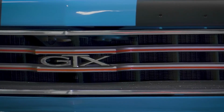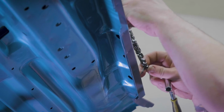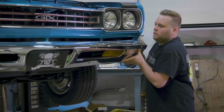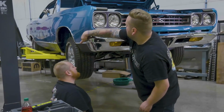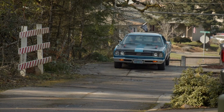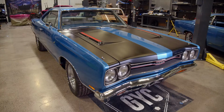With any build, even on our GTX, even though it's been a long time coming, the best part is always the final assembly. Justin's got the best job in the house. You're just bringing this car back to life, and while it has been on track to come back to life, it's never more evident than when you start putting all of those pieces on. The owners of this vehicle were really sweet, really patient. They're just really awesome folks. And so I'm so excited to see how happy they are to get their car back. And even though this car was a mess when we got it, we've brought it back to life the right way.